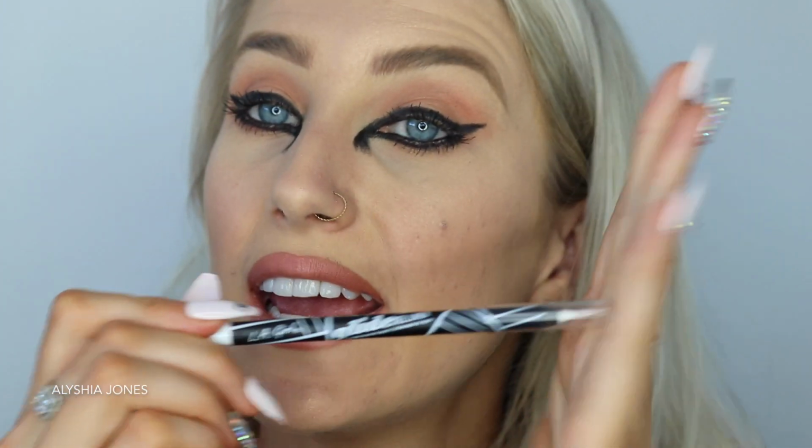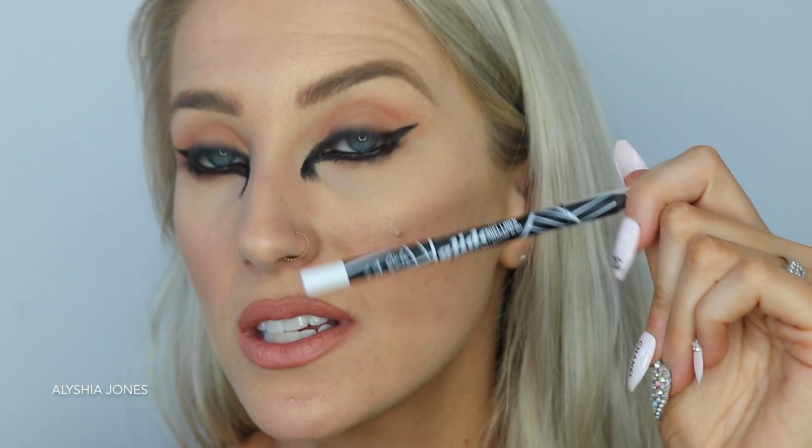So next I'm using the LA Girl Glide Gel Liner. When it says gel liner, it means that it's super soft and smooth, so it's gonna work really easily on the skin. You can also get LA Girl from Life Pharmacy in Bayfair.